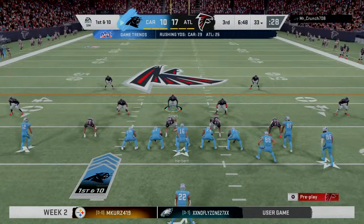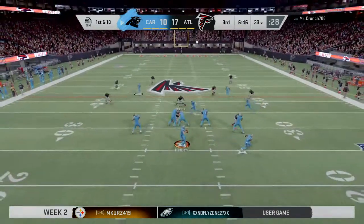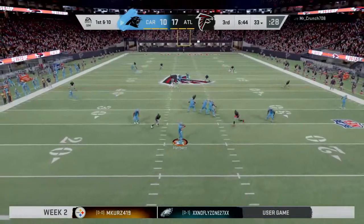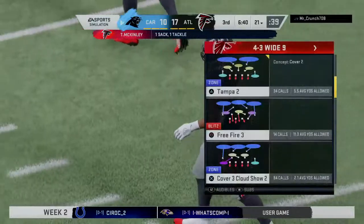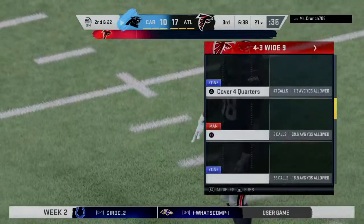And this game was all square at halftime, but now they find themselves down 7 following the opening drive touchdown here in the third quarter. And they need to take a good... Nowhere to escape, and he goes down. Tech McKinley made his way into the backfield.